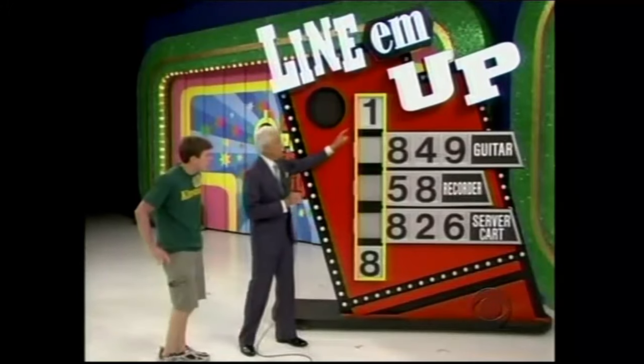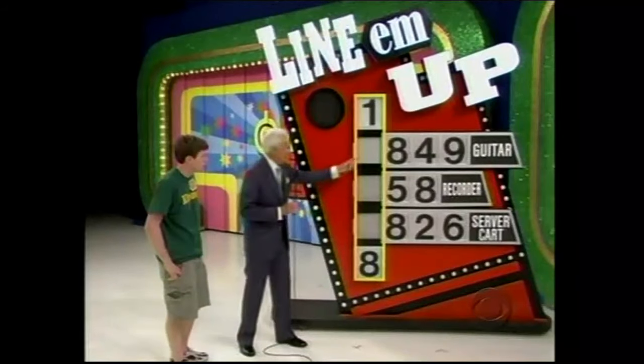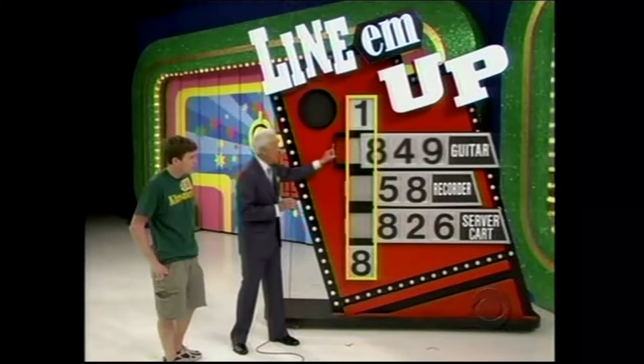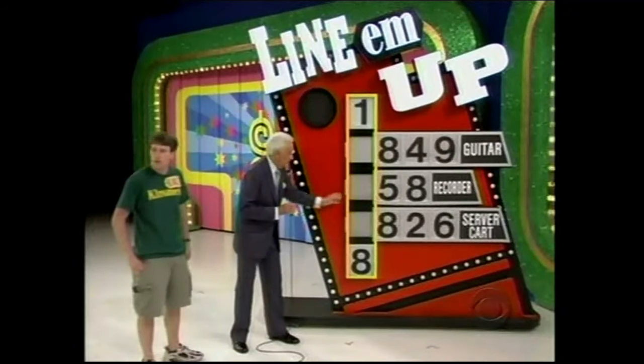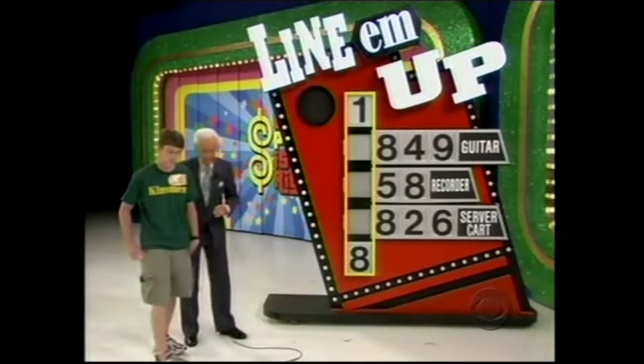Let me tell you how you can win that one. One is the first number in the prize. Eight is the last number in the prize. These three numbers are missing. You fill them in by pulling one of these numbers in the price of the guitar over there, one in the price of the recorder here, and one in the price of the server card here. Line them up. Step over there and get busy.